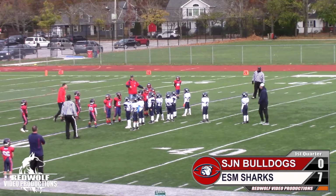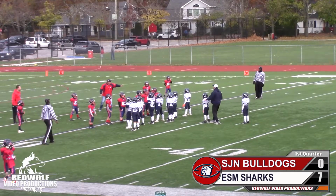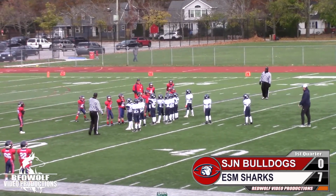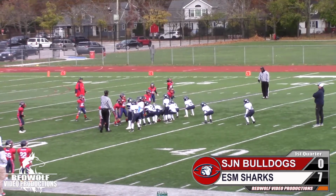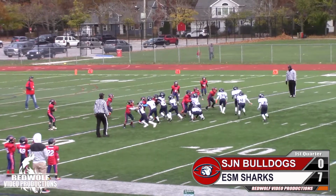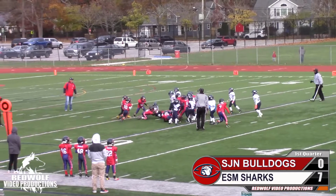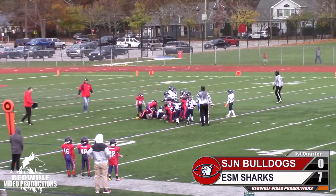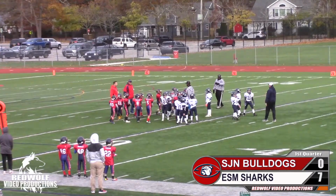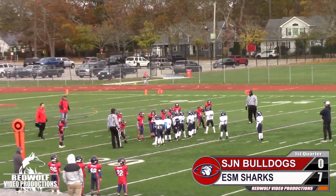1st and 10, two backs in the backfield. Quarterback number 4 getting ready to settle in under center. Number 20 in motion. Snap hits the ground. Number 4 rolls out of trouble and clambers his way up to the 25-yard line. 2nd and 5 for the Sharks.